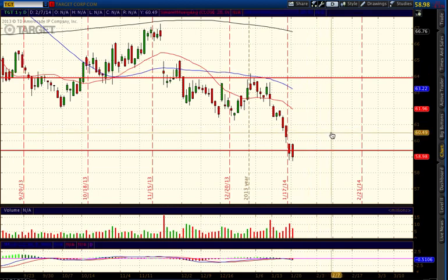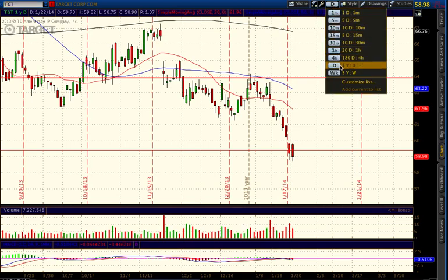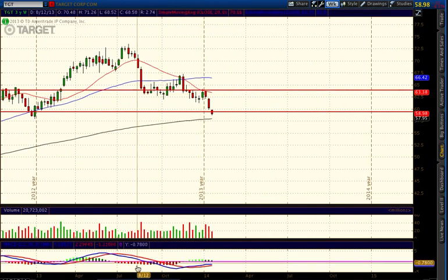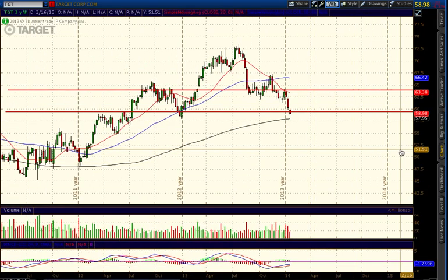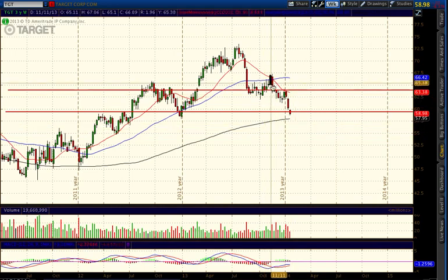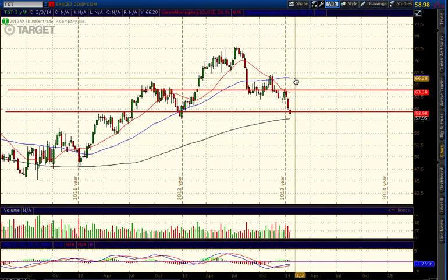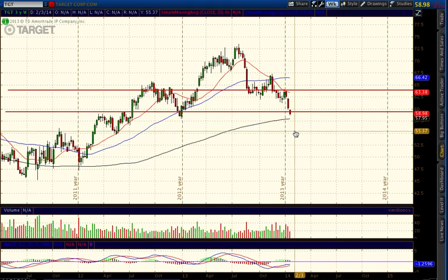58.26 is my buy level. I'm looking to go long on Target at 58.26. All the negative news in this stock, the whole debit card, credit card, fraudulent scam that's going on, has put some negative karma in this stock, and when everyone else is negative, I like to go the other way. I'm contrarian. So here's what we're looking at on this 58.26.